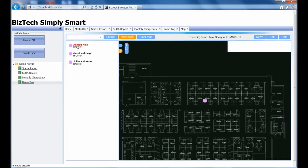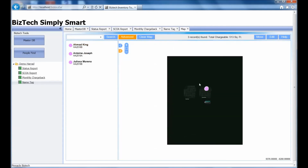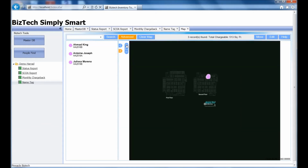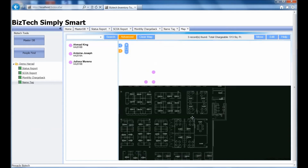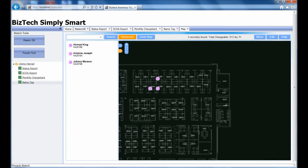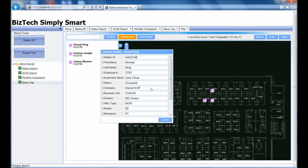Once again, we can click on an individual result or put all the results on the map at the same time. We'll zoom in here and we'll see where this team is located. Once again, we can click and see the details of that particular record.